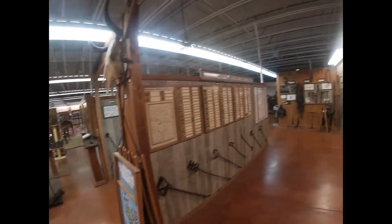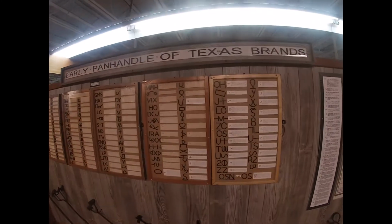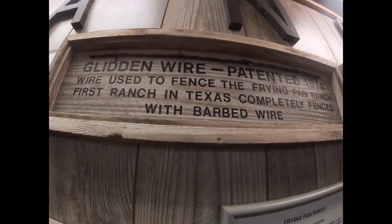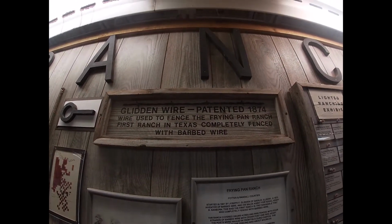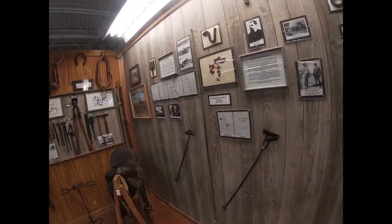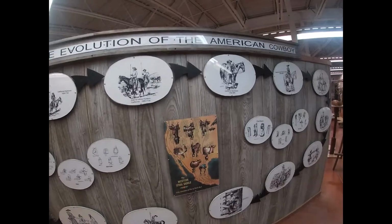And I have heard many good things about this place, so I'm just going to wander around because, yes, there are supposedly 2,000 patents for the barbed wire. Like this one right here, Glidden wire, patented 1874. Wire used to fence the Frying Pan Ranch. First ranch in Texas completely fenced with barbed wire. Okay. Neat information. I don't think I'll ever get around to owning a ranch, but you never know. The evolution of the cowboy. American cowboy, that is.